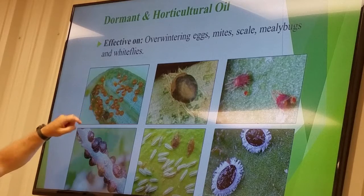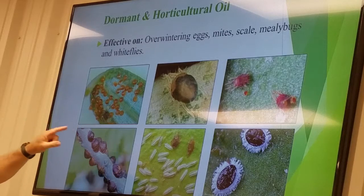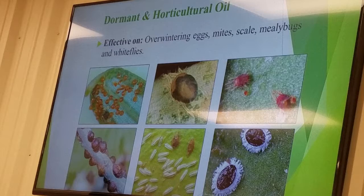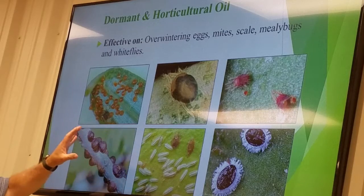spider mite eggs, right here. These are scale insects. These are adult scale. They're like barnacles. There's some little tree branch right here. So we saw the little white scales in the previous slide on the euonymus, on the backside of the leaf. That's what they are magnified, okay? These are the adults, so the oil will smother those.